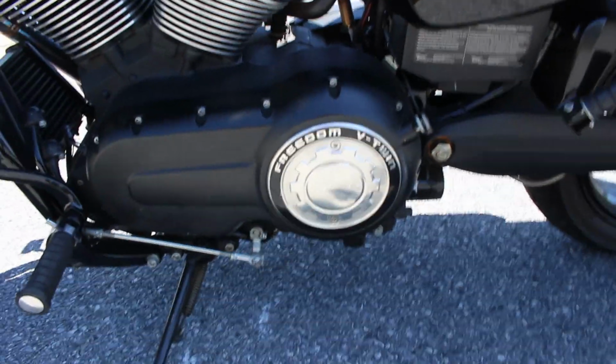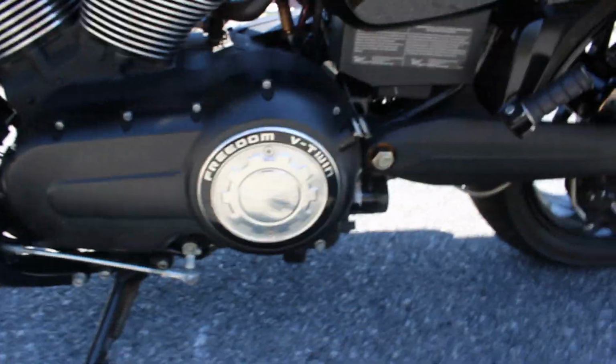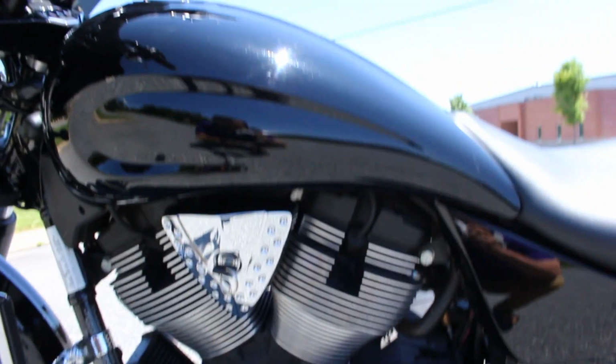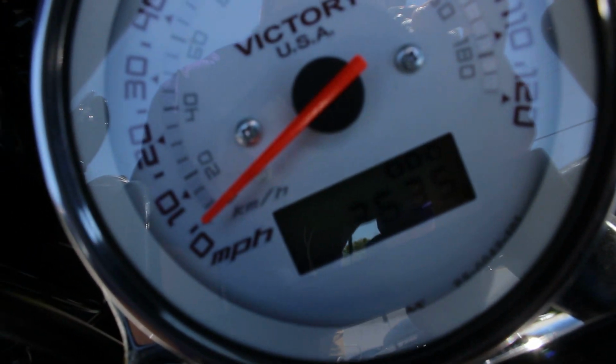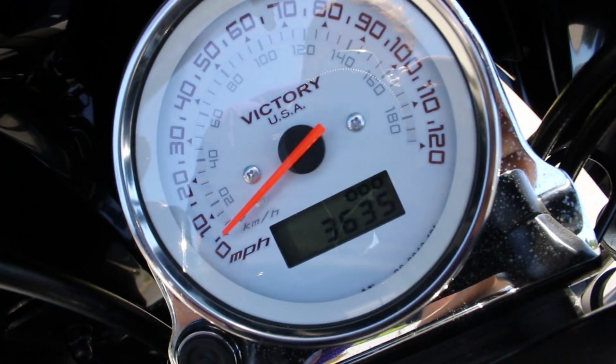It does have some scratches you can see like down here on that. Some small scuffs, not a big deal. This is all in pretty good shape, guys. It does have a chip here on the tank. It's got super low miles, 3,635. Fires up right away. Let's check it out.